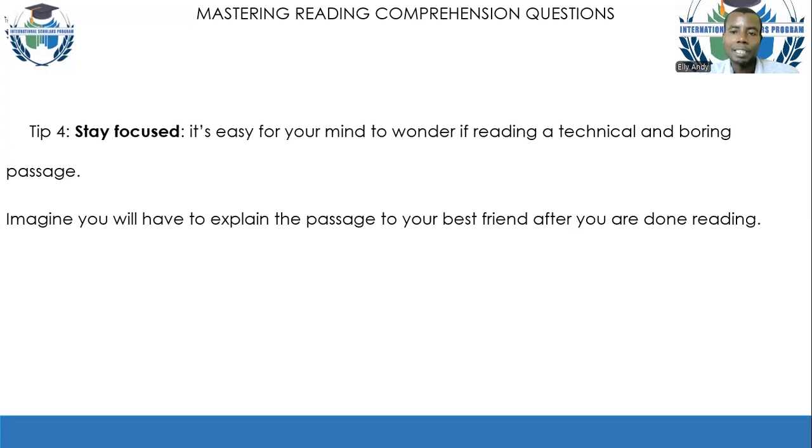So if something is boring, you might find yourself wandering away from it. Your mind might wander. And then unfortunately, if your mind wanders and you don't understand something, you might be forced to reread the passage, and that will be wasted minutes. So find a way to stay focused in the moment. So whatever works for you to keep you focused on the passage, practice it.